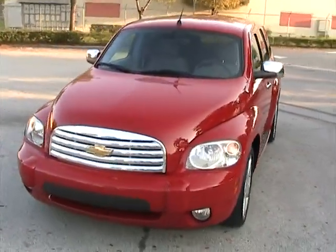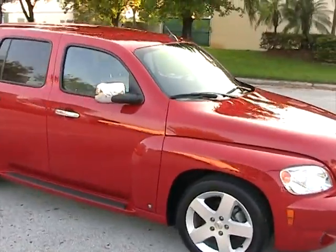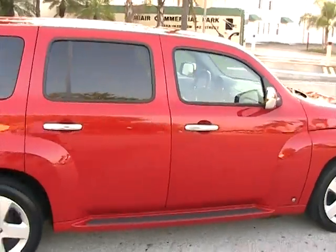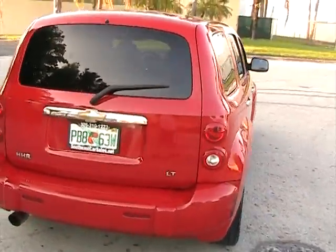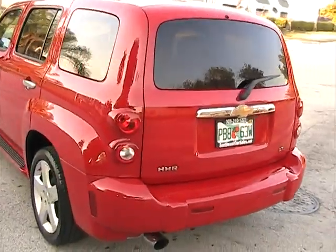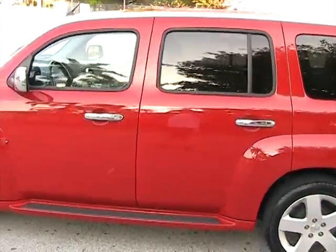These car sales. This is a 2008 Chevy HHR LT 2 package. Car's a beautiful red color with gray interior. It's got the nice 17-inch alloys on it. Very clean, only about 16,000 miles. Super nice condition. Tires are in great shape. Very clean all the way through. Very nice car.